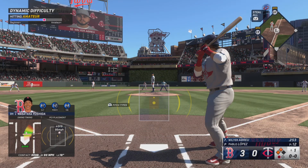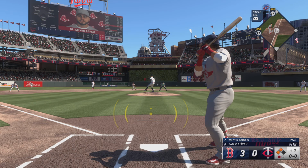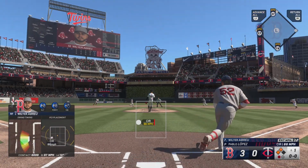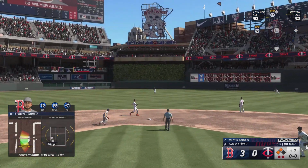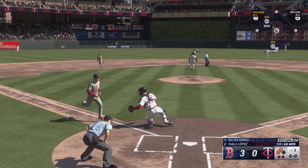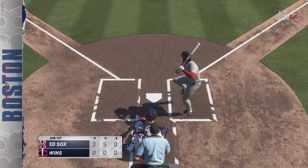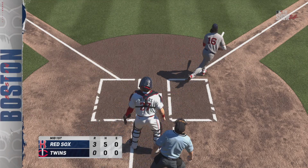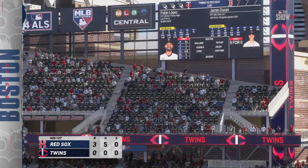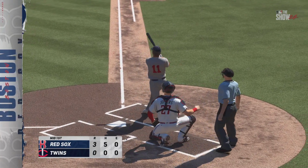So 1 out with 2 aboard. And next for the Red Sox, Wilyer Abreu. Swing and a ball lined out towards center. Makes the grab. Runner tags for home. The tag gets him, and it's a double play to end the inning. But 2 round trippers in this inning. The long ball was working. It's now 3-0.